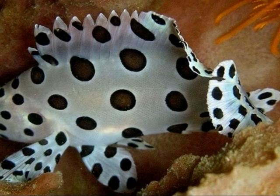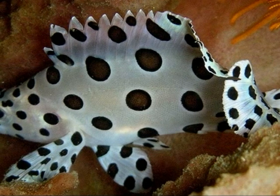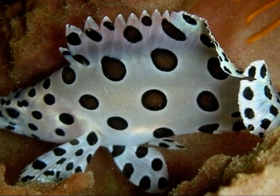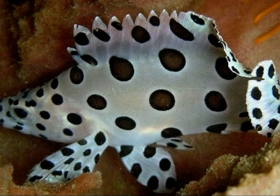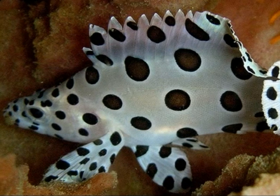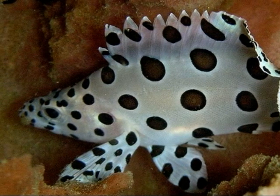Barramundi cod can grow up to 27 inches long and are easily recognized by the black spots on its body and fins. Adults can be found in waters up to 130 feet deep, while juveniles are found in shallow waters.